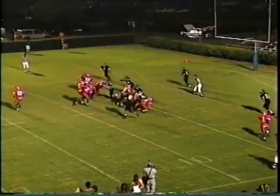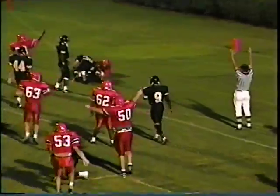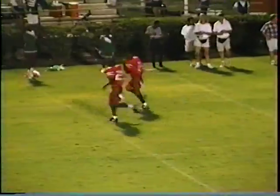Look for the option out of this one. Oh, a little mix-up. Howard still's got a nice read. Nice cut by Howard. It's touchdown Rams. And folks, it's going to be a 14-point game here pretty soon. That's a good job by Howard. There's a little mishap in the backfield. He didn't let that bother him.